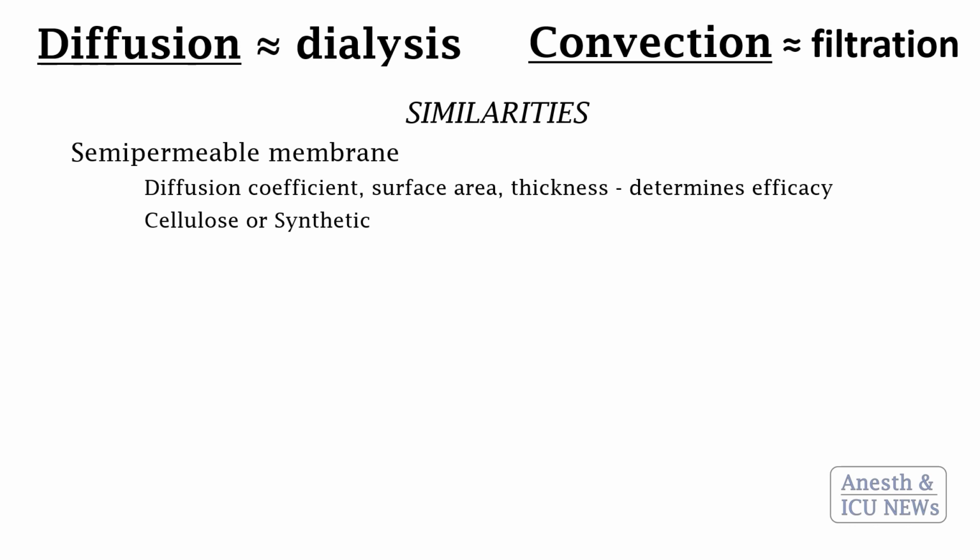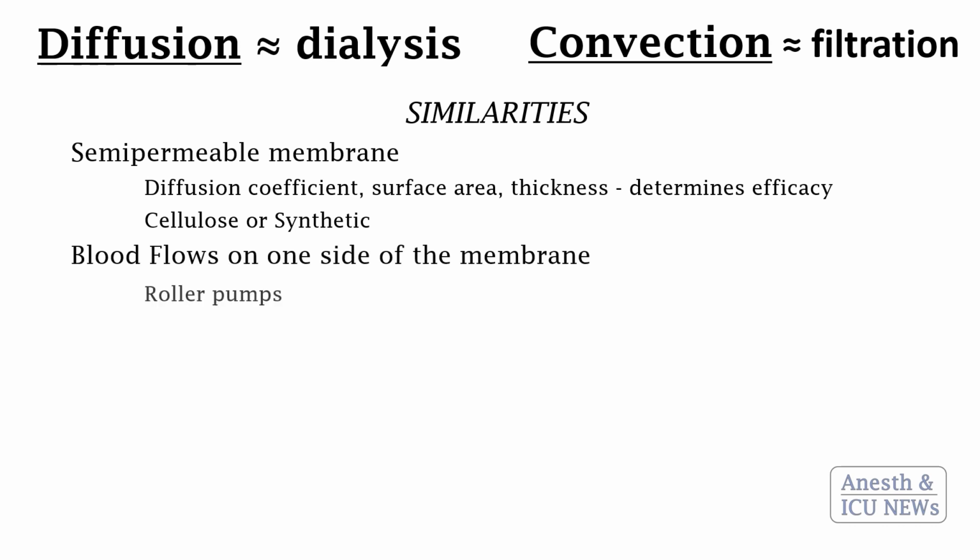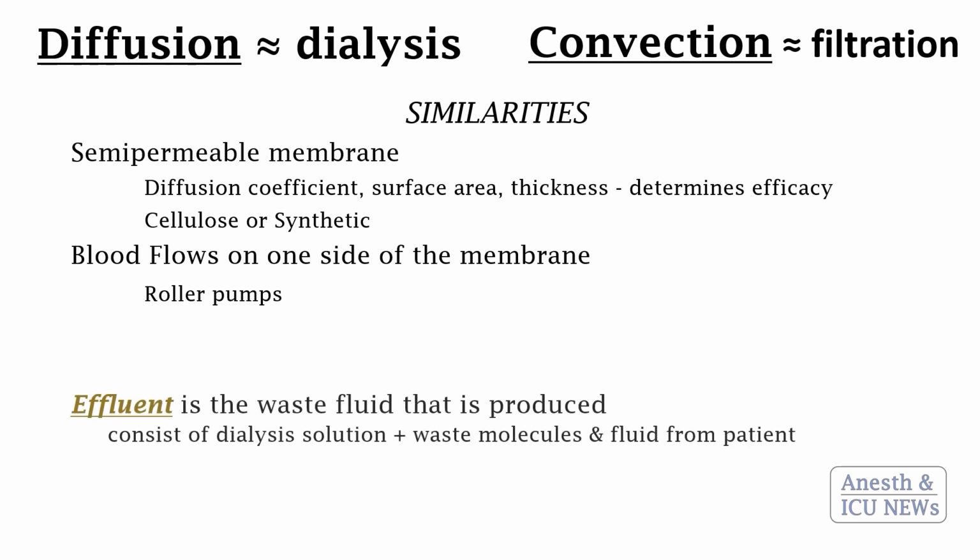As the blood comes into contact with the membrane, especially with cellulose-based ones, activation of inflammatory pathways can occur, and because of that, more biocompatible membranes such as synthetic ones are recommended. Blood flows on one side of the membrane in both cases. This flow is provided by the roller pumps. The term effluent. What is it? Effluent is just the waste fluid produced during a renal replacement therapy session. It is produced in both dialysis and filtration, but through a different mechanism.